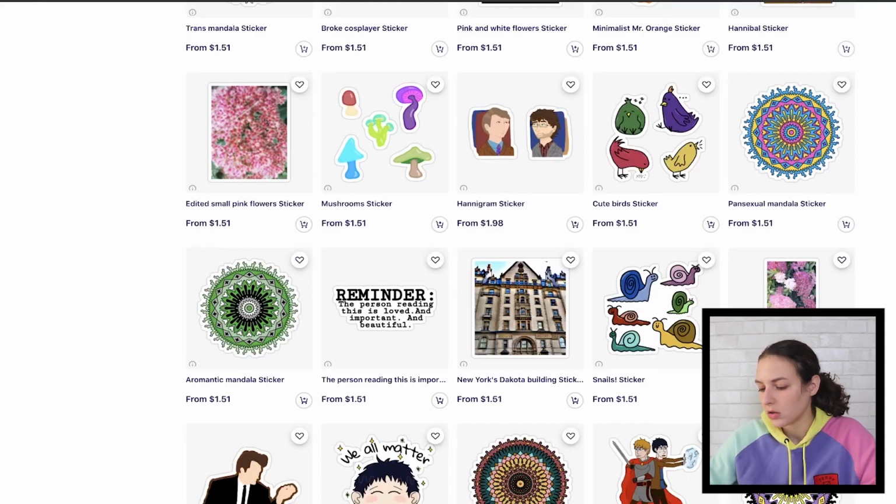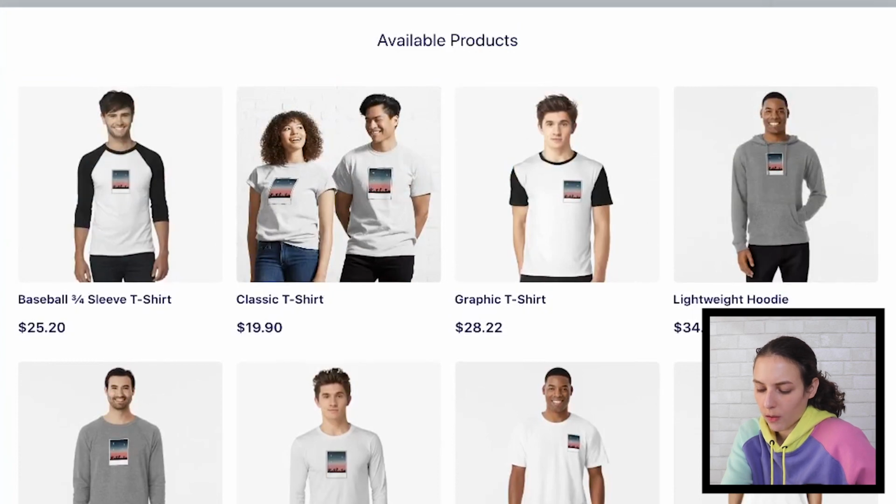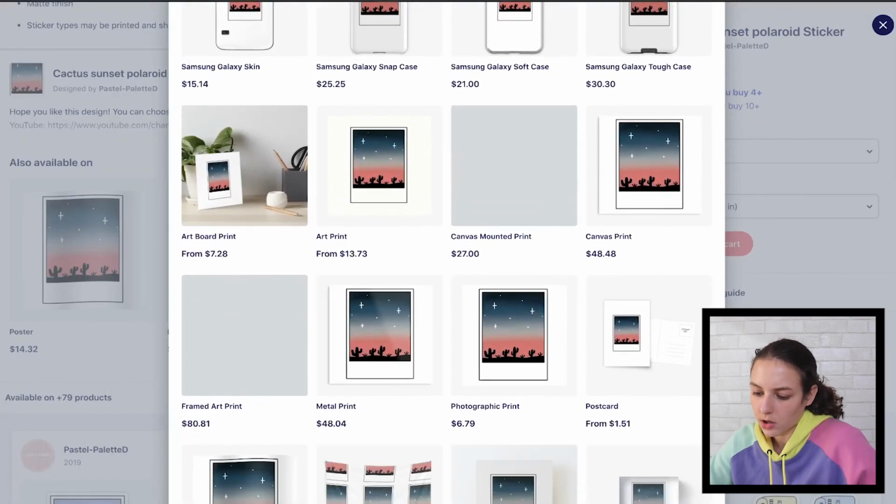What type of check has no money? Spell check. I don't know if you intentionally wanted it. And then this is another one.